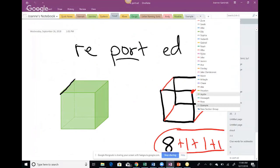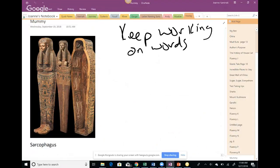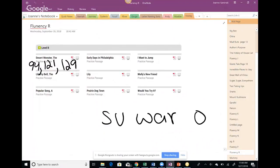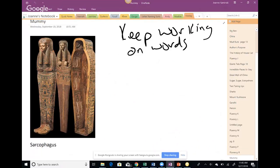Who's a good one that I have some good notes for? I did one for Finley here. You can see here, we're working on fluency. So I can then come right on over and be like, okay, the next passage we're going to read is Early Days in Philadelphia. And then we record his times right there. And then I say, okay, I know we're still working on Mummy. And I have here that we're still working on learning the definitions of the words. And then after that, we're going to add in the questions that he creates right in here.